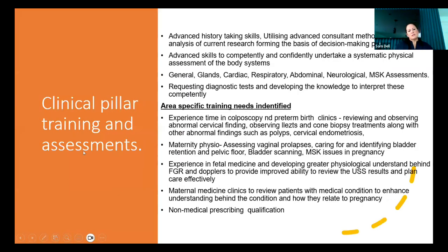So what does the clinical pillar look like? So training and assessment. During my training, we looked at advanced history taking skills, utilization of consultation methods, and critical analysis, where we spend a lot of time looking at how you'd critically analyze research and what that looks like in terms of providing the care that we then give.